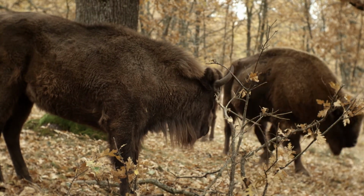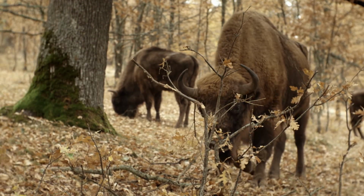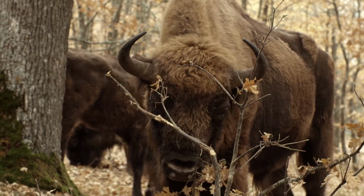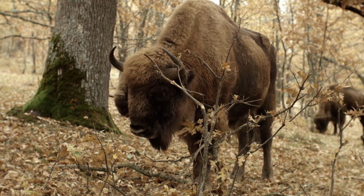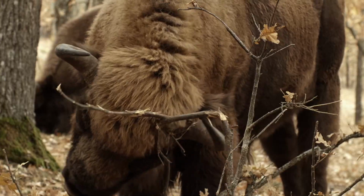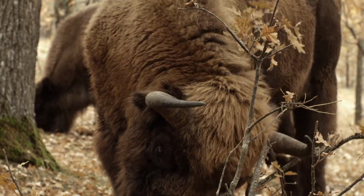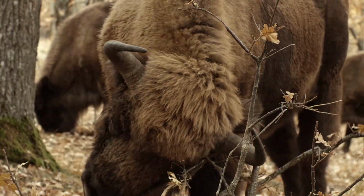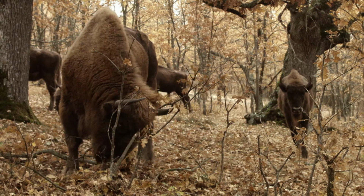The biggest bull in the herd has been watching the young cow as she tried unsuccessfully to break a branch, and he decides to teach her firsthand how it's done. As he tosses his big head, his pupil watches the master's lesson intently.